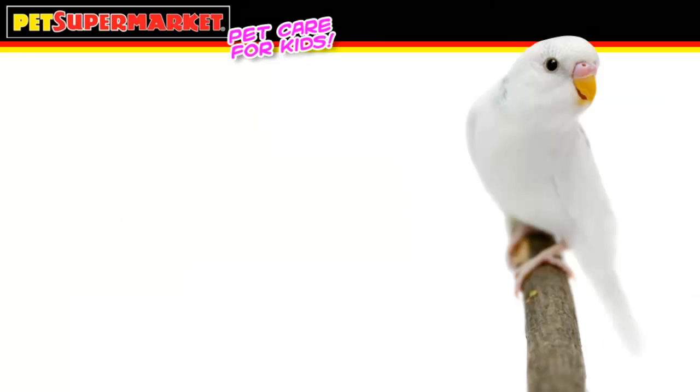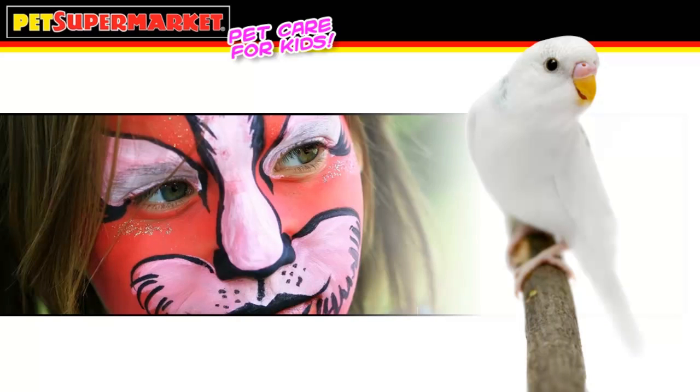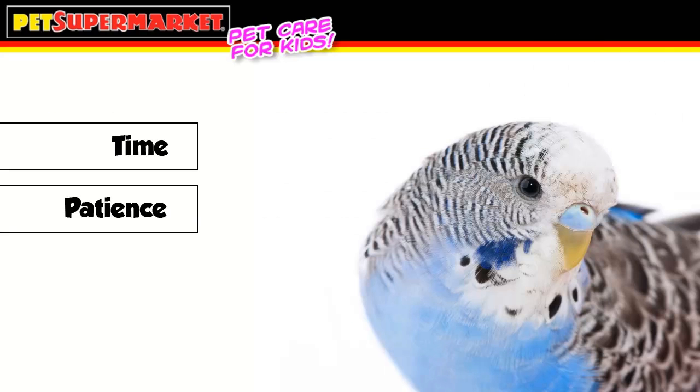If your plans include a single budgie, socialization with you is very important. Because you are so much larger than the bird and have eyes on the front of your head, the budgie sees you as a predator. But time and patience will help your new pet overcome its fears and quickly become accustomed to human interaction.